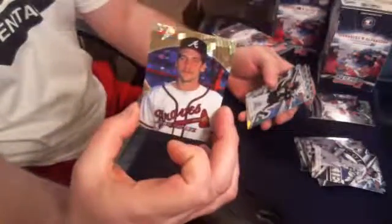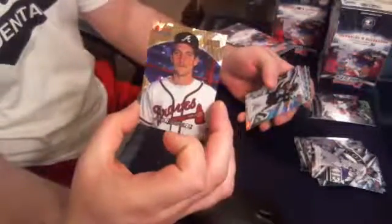We have a John Schmoltz. Looks like the atomic refractor version of the Bowman's Best Retro. That is not numbered. Zach Collins, Brendan Rodgers, Torres. We have a mirror image of Clayton Kershaw, Julio Urias.